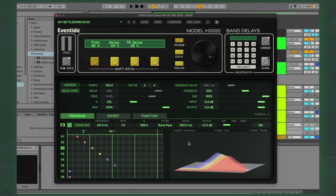To add a larger ambience, we can create one more return channel and use the H3000 Band Delays Mark II plugin. This works similarly to the factory plugin, but it has 8 delay bands, each featuring unique controls for level, panning, filter type, frequency, and Q. This means you can split the incoming signal into up to 8 different bands and process each differently. For the vocals, we'll use the Settle Down Echo preset.